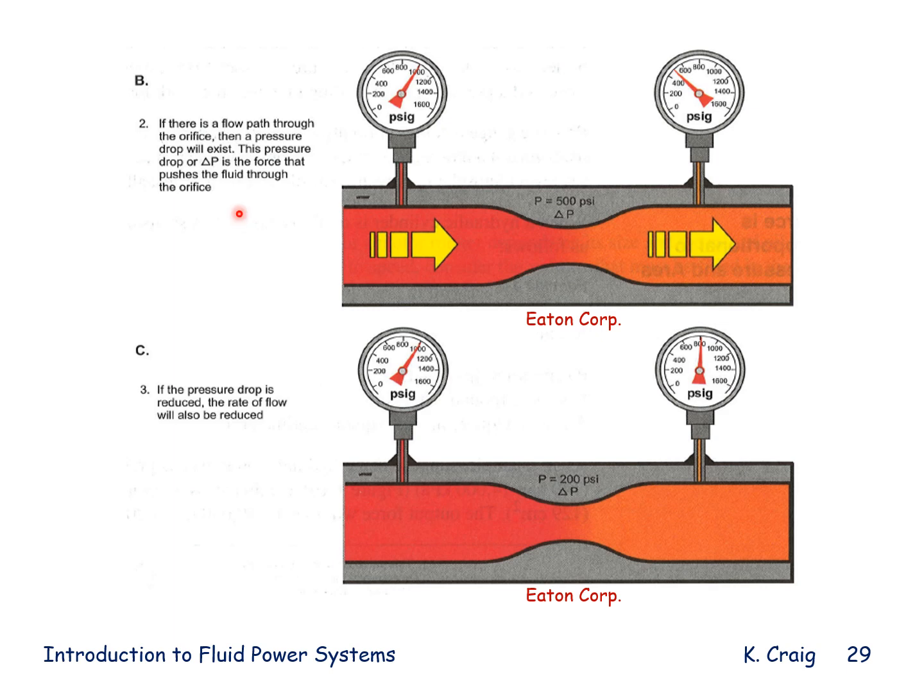If there is a flow path through the orifice, then a pressure drop will exist. This pressure drop, or delta P, is the force that pushes the fluid through the orifice. Here the pressure drop is 500 psi. If the pressure drop is reduced, the rate of flow will also be reduced.